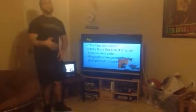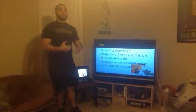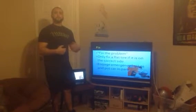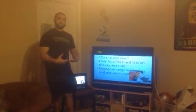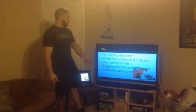Okay. Now, if the problem is a dead battery, you want to go in your car and take, most cars have what's called a road ready kit. You want to take the road ready kit out, set it up so people can see you. If it's not a dead battery, and it's a problem that's fixable, you want to go ahead and fix it, which brings us to our third part of the acronym, which is fix the problem.